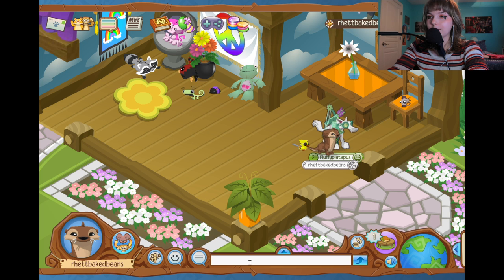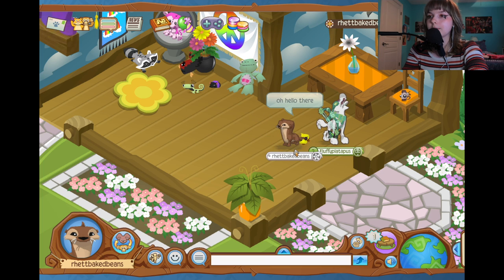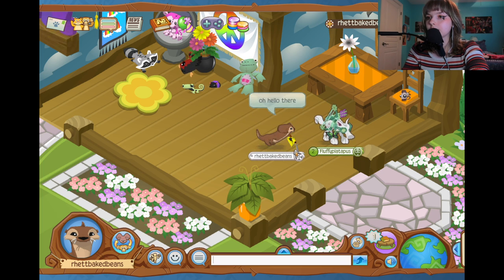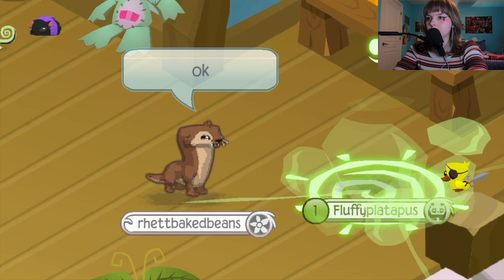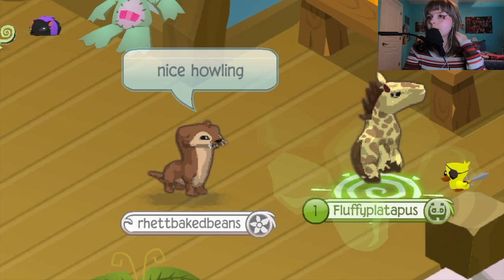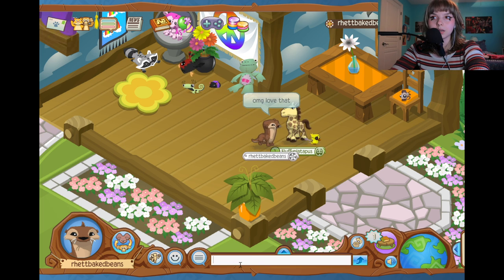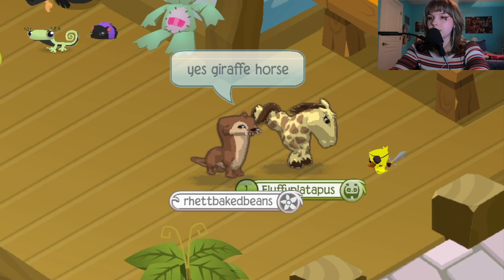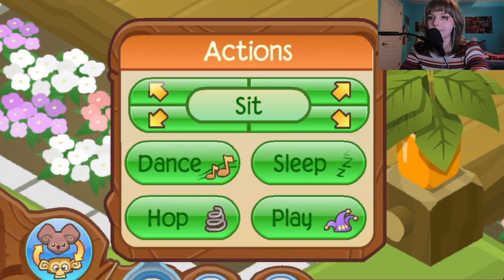Someone was in my house. Oh, hello there. There's literally a wolf in my house, guys. There's literally a fluffy platypus in my freaking house. And look, they have like a duck with kung fu moves and an eye patch. That's kind of cool. Oh, OMG. It's like a giraffe horse. A giraffe horse. Sitting like a boss. Okay, dancing like a boss. Let me dance with you, babe.